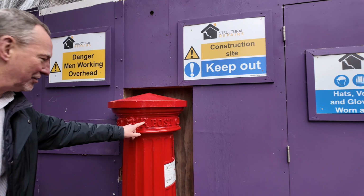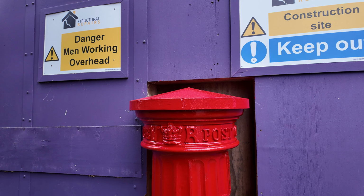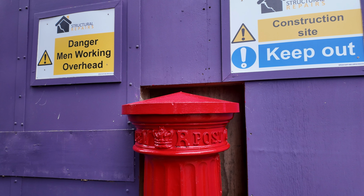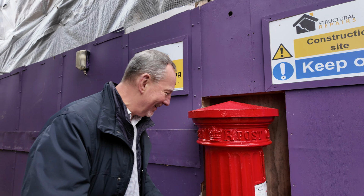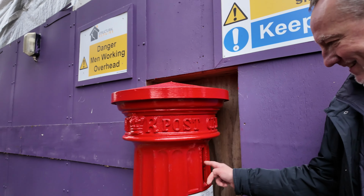VR, Victoria Regina, so it's very old. That must be at least 124 years old because she died in 1901. The Victoria Postbox, this is what I was telling you about. And just that little weighted flap, yeah, put it in.